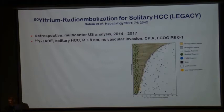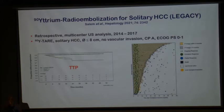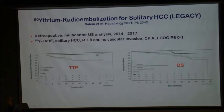Also, yttrium radioembolization. Yesterday, again, there was a lot of talk about yttrium radioembolization, and the outcome for yttrium radioembolization for solitary HCC is really excellent, even for large tumors with no vascular invasion. I think this is the key part here. Yesterday we saw patients with portal vein invasion, hepatic vein invasion, and that completely changes the game, I would say. But if you don't have vascular invasion, you can obviously treat these large tumors very well, because the complete response in the treated lesions was incredible. But this is due to a selection bias, and the overall survival in these selected patients, large tumor but no vascular invasion, again was excellent.